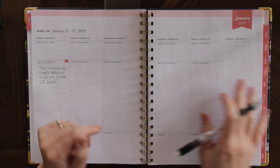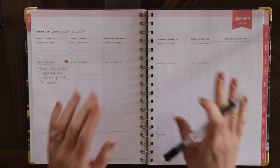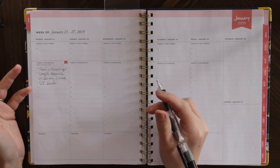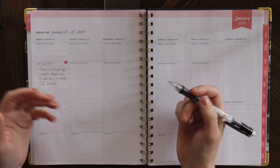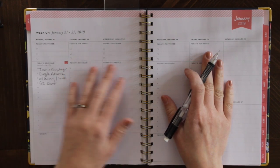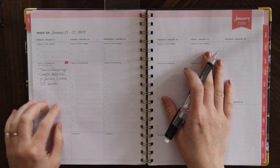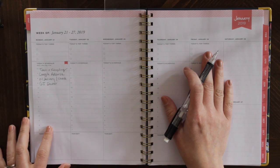So what I do every day is when I'm drinking my coffee in the morning, I will get this out and think of what I need to do that day that I don't know of in advance. Maybe the laundry started to pile up again, so I will write laundry in. If I am out of a few things in my refrigerator or pantry, I will write down groceries, and I will just fill it up as the day goes on.